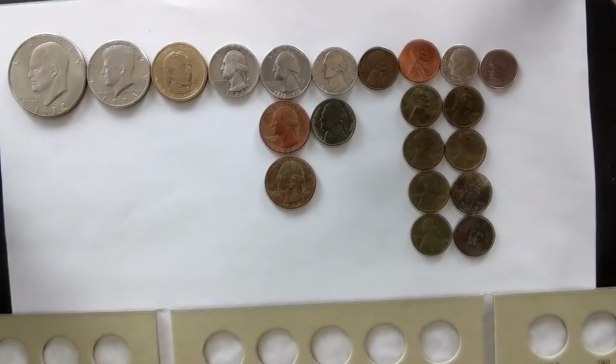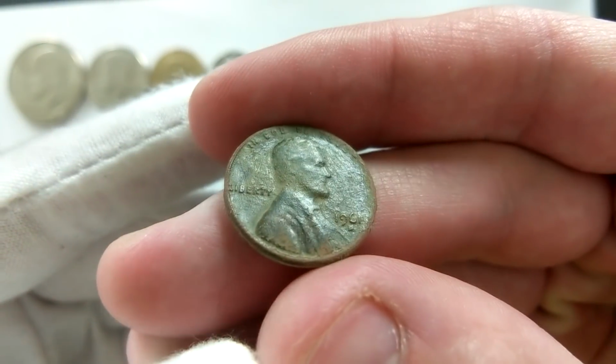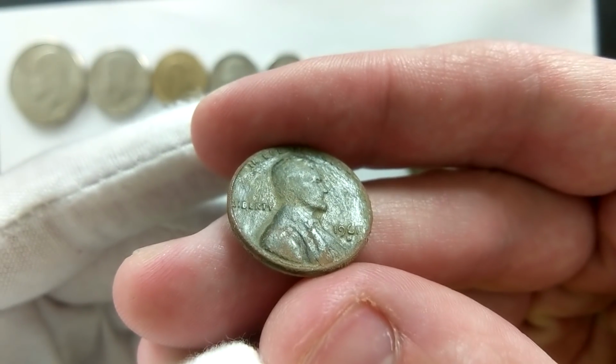Let's take a look at what else we were able to get. So moving on to the next one, just kind of going down the line in chronological order, we were also able to pull out a bunch of these coins from the 60s. This one happens to be a 1961 Denver.